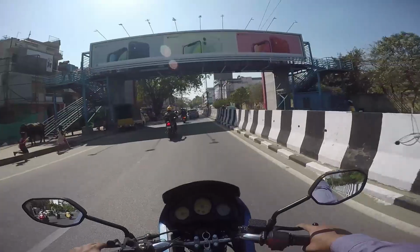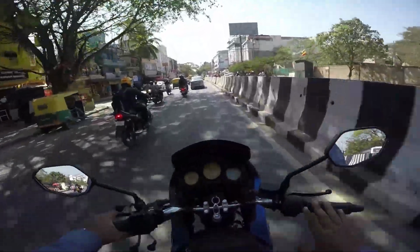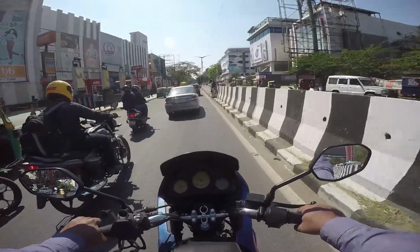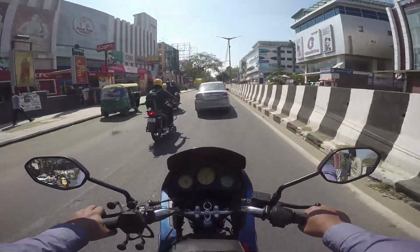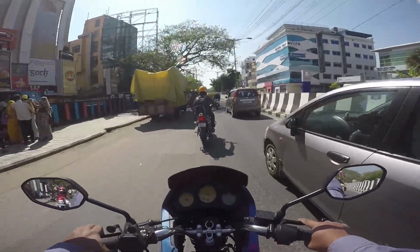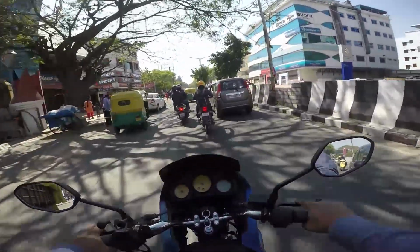So let's keep that aside and talk about this particular bike, which is the Karizma 223cc 2010 model, Turkish blue. Yeah, that's the description of the bike.